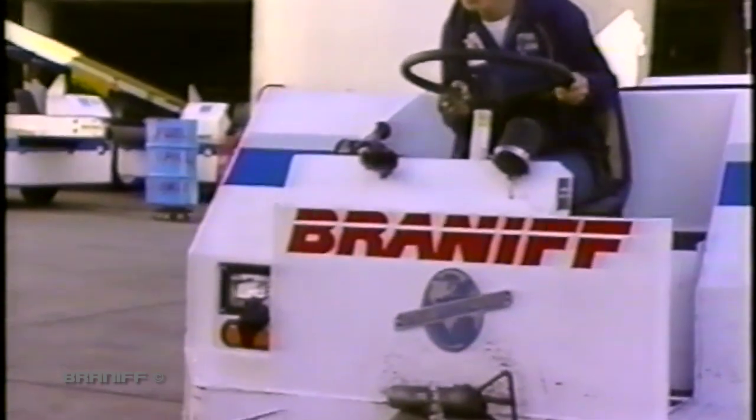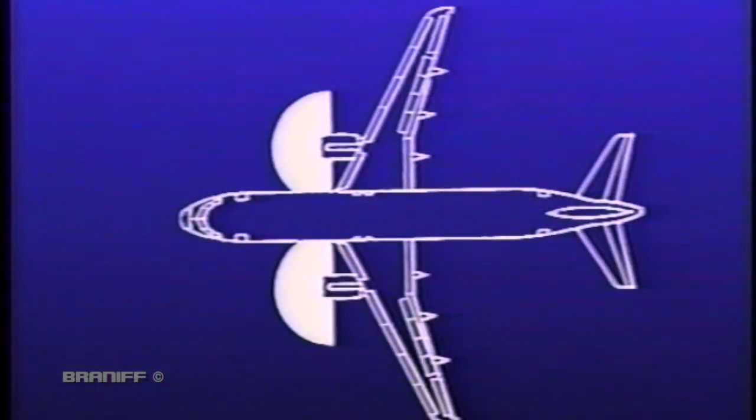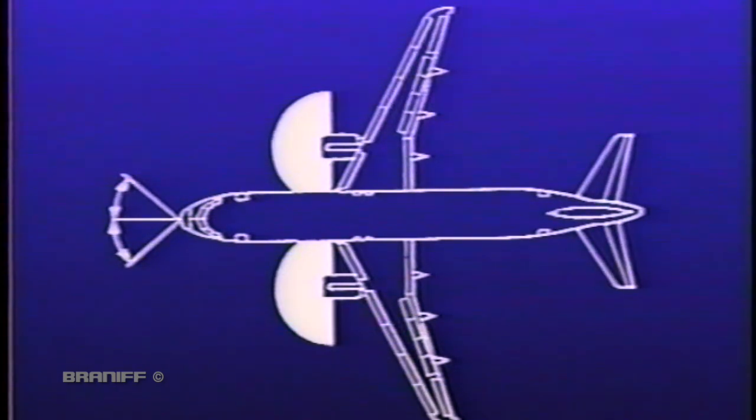Engine start will not be called for until the pushback is complete. During normal pushback, with the engines not operating, the maximum permitted steering angle on each side of the aircraft center line is 95 degrees. When the engines are operating during pushback, the maximum permitted steering angle on each side of the aircraft center line is 40 degrees. Steering angles of more than 40 degrees will place the tractor in the suction danger area of the intake.